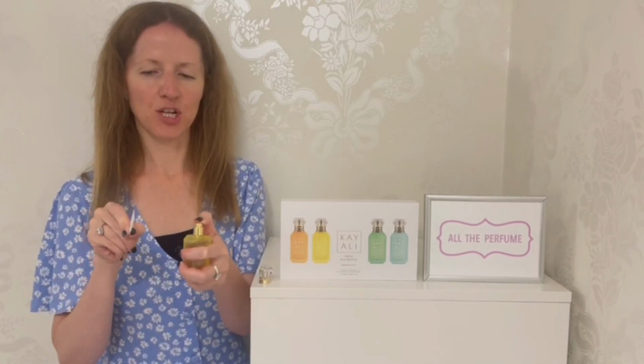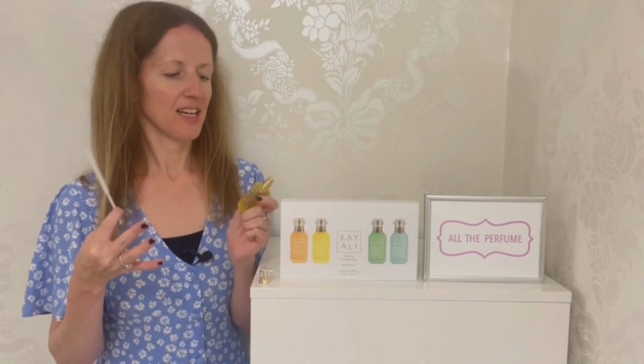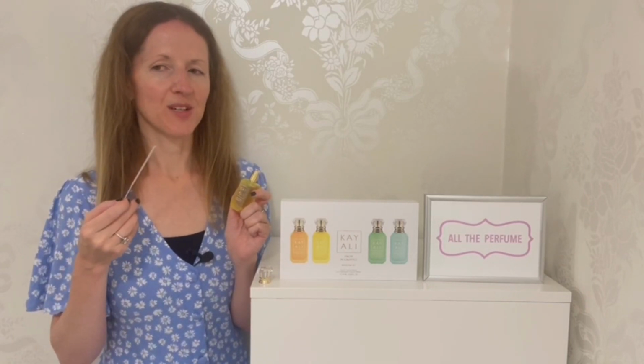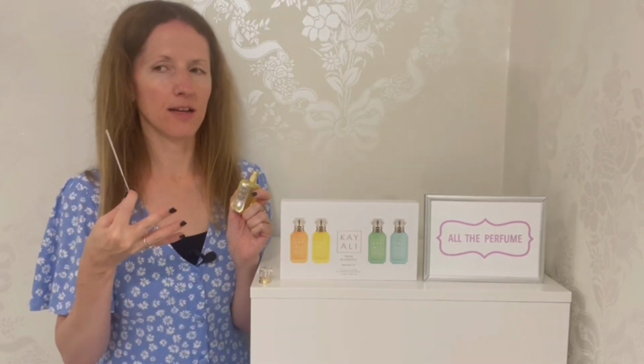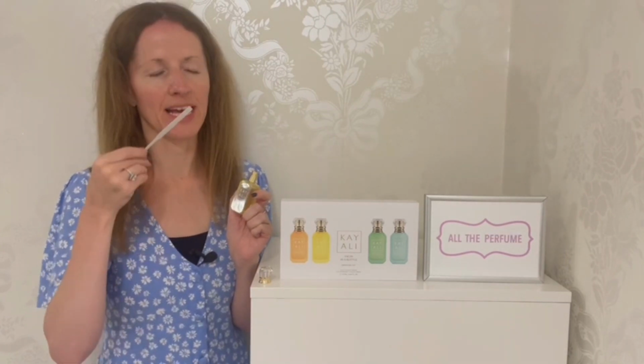Kayali and Mona showed lots of desserts in the lead up to the launch of this, and so to smell it I wasn't disappointed. It feels really rich, with of course lots of lemon, but in that dessert kind of way, and it's smelling like cake, like a really good lemon cake.